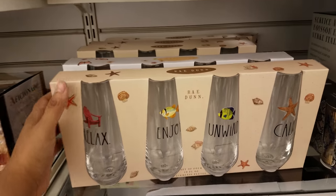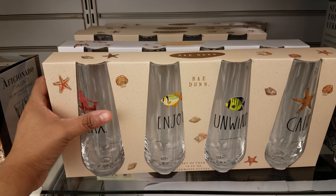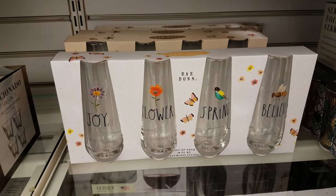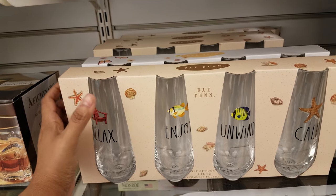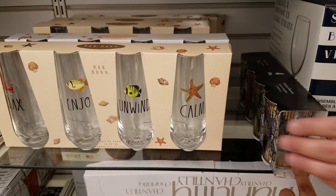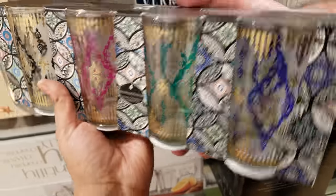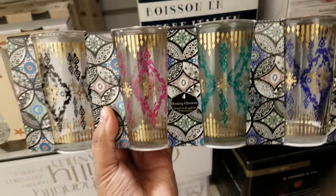They have plenty of Ray Dunn here. Relax, enjoy, unwind, and calm. Let's see, it is $15. I do have the other one, Joy Flower Spring Believe. That is gonna be the same price. I think this is new. Can you pull this one out for me? Mm-hmm. Let's see. Made in Kingdom of Morocco. Oh, that's cool. You get 4. And they're going to be $8.